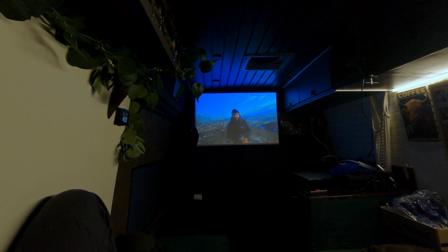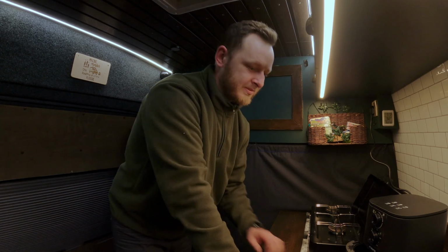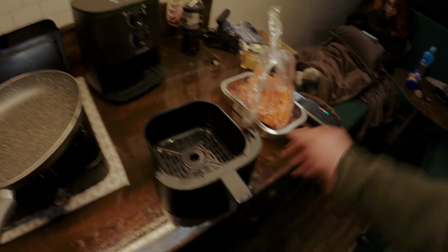Welcome to the very, very cold Ganji, Northeast China. Dinner time. We're gonna have some, what was it? Beef steak, chicken teriyaki stir fry. I'm not gonna show all the process because you've already seen it 100 times, so I'm just gonna quickly chuck it in, and then we enjoy the dinner.